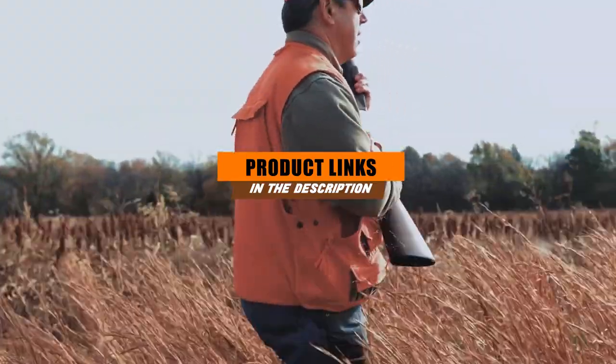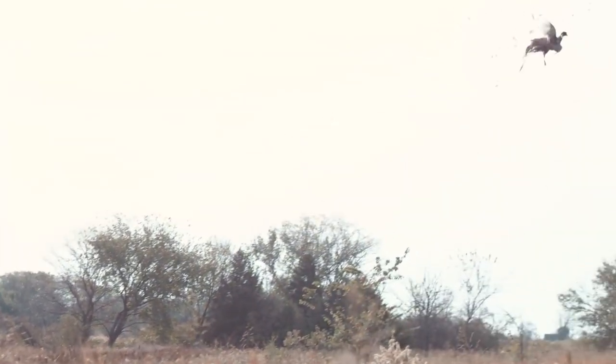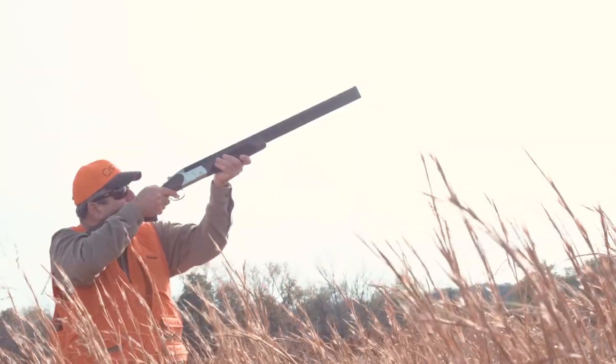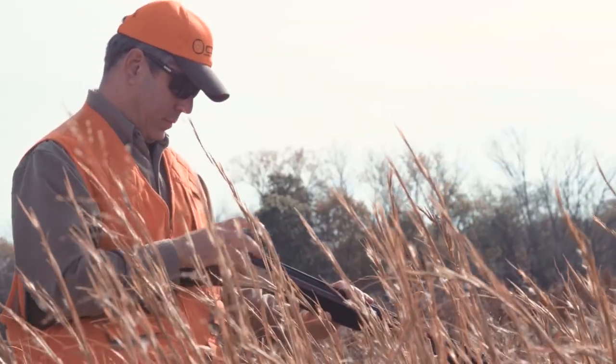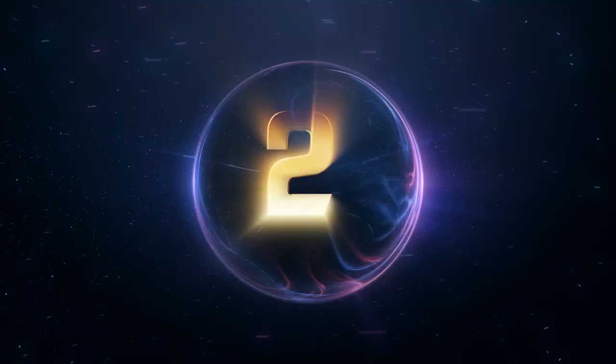Not just available in 12-gauge, the Redhead Premier can be had in 20, 28, and 410 full-size variants, as well as a youth-sized 20-gauge. Whether you're spending all day on the sporting clays course or chasing chukar in the mountains, the Redhead Premier will take it all in stride.